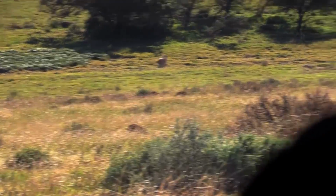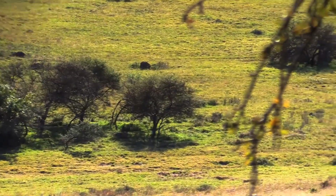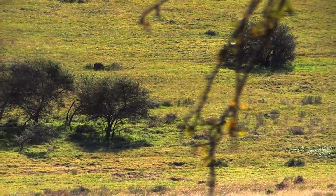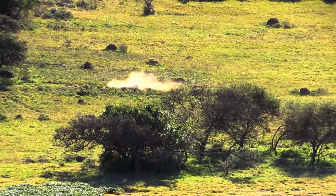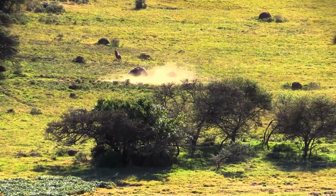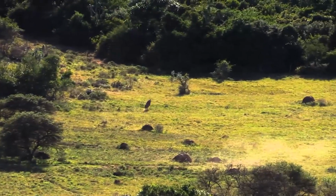Reload the window. Hit him again. I want you to hit him again. Going through the trees. Yeah! He's running. Shoot. He's dead, man. Shoot.